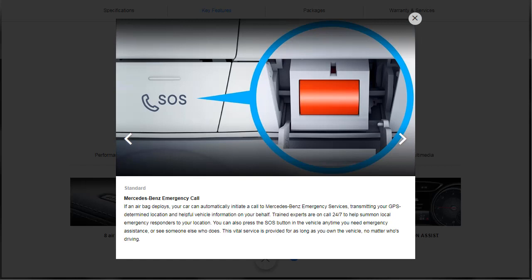And then there's the emergency call, Mercedes-Benz emergency call. If an airbag deploys, your car can automatically initiate a call to Mercedes-Benz emergency services, transmitting your GPS-determined location and helpful vehicle information on your behalf. This is a 24/7 service, and they can send emergency responders to your location. You kind of get where I'm going with this whole thing. It's kind of like the GMC or the Chevy OnStar, or General Motors OnStar system.